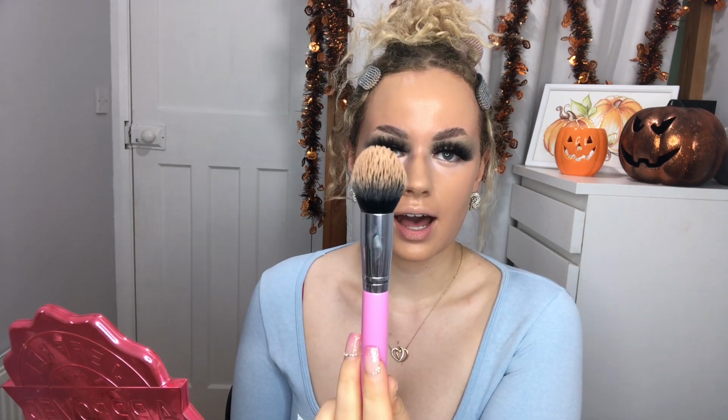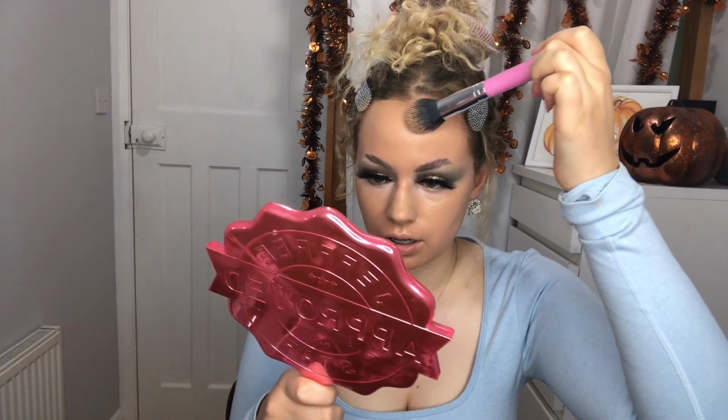Obviously it looks like that, and you can pinch it, so it changes shape as you go, which is great, because if you're trying to get to a certain area like your forehead, and you don't want it all over your hair, you can actually shape it. It's very flexible.